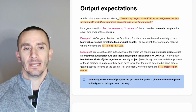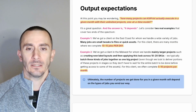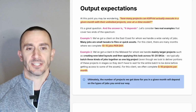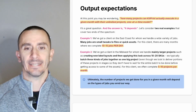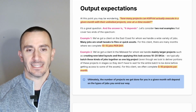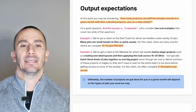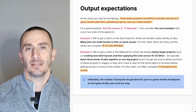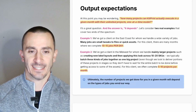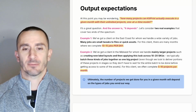On the other side, another example number two, we've got a client in the frozen aisle who we handle mainly larger projects, such as creating new label layouts and then applying this look across 10 to 20 different SKUs. And we typically batch these kind of jobs together as one project, even though we look to deliver portions of these projects in stages, so you don't have to wait for the entire batch to be done before you get your hands on some of the assets. But for this type of client, we often complete 5 to 10 projects per month.